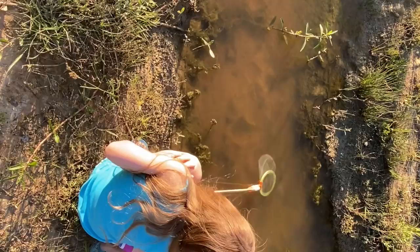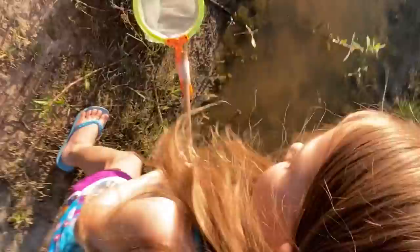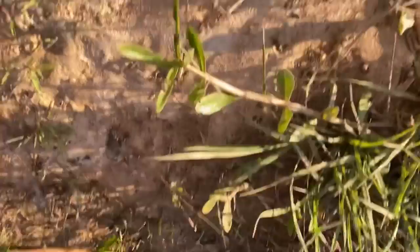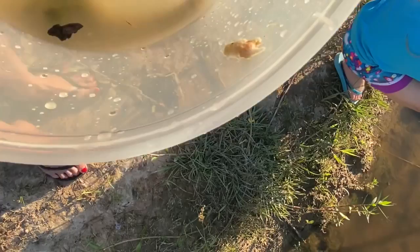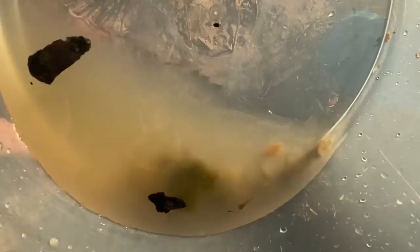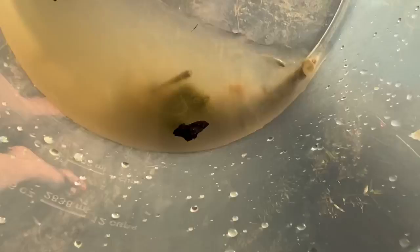Oh, look, there's a big one. I think I got some. Like, did you get more? Probably. You did. Wow. You're like an awesome minnow catcher. Many of them? Many. There's just one big one. Oh, there's some big ones over there. Oh, wait, one of them looks like it's dying. Oh, no, it's fine.